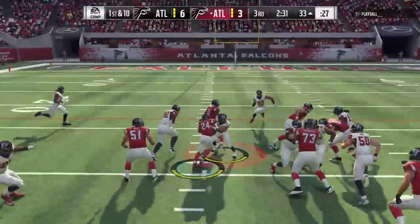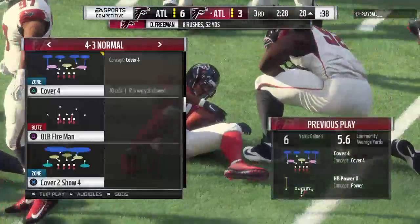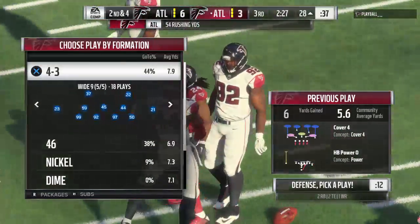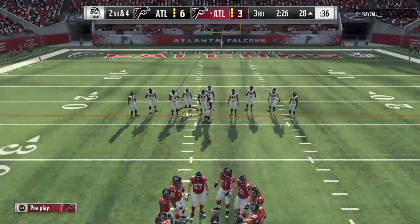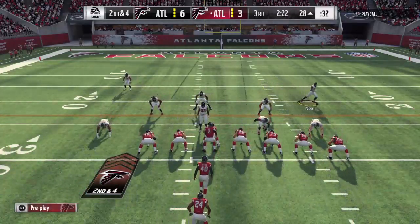Now a handoff working right. And able to push his way forward here for a good little gain. It's a 6-yard pickup, and it gets him to 2nd and 4. That's a strong pickup right there on first down. And as this drive goes on, we're seeing an offensive line and running game imposing its will.